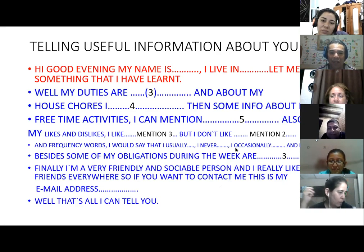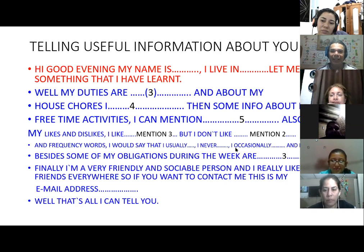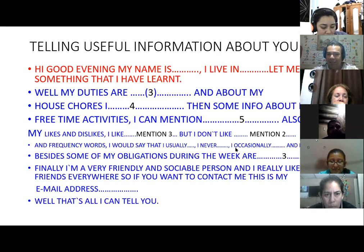Okay, guys. This is what we're going to do right now into the rooms. Así como lo hizo Elizabeth, así lo vamos a hacer. We're going to tell this information to each other right now into the rooms. So take a picture, porque es diferente a lo que teníamos. Take a picture, okay?